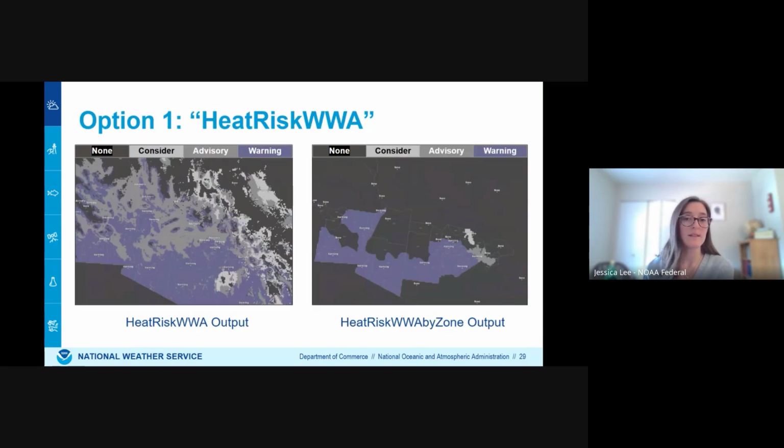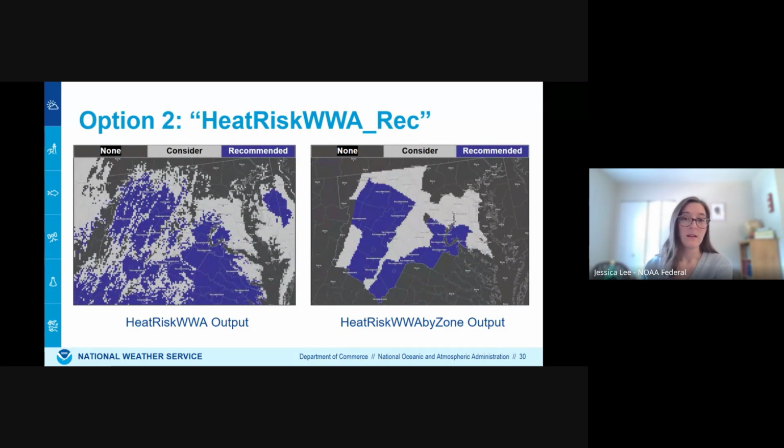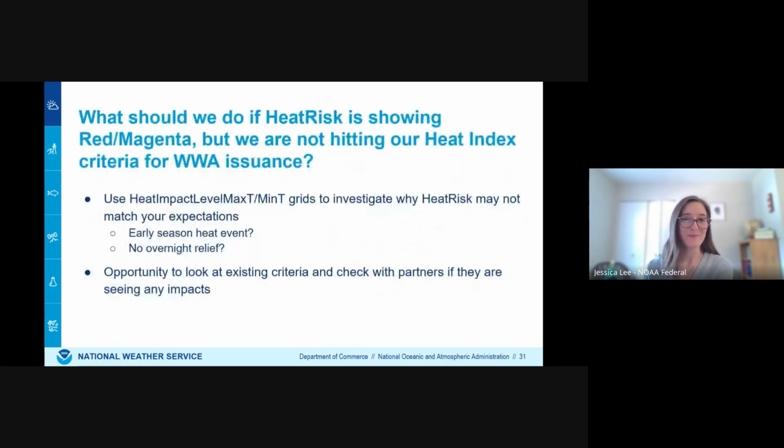Here is an example of what the recommender grids will look like under option 1. You can see the color bar highlighting the consider, the advisory, and the warning. And so indicating if the meteorologist should consider a heat advisory, issue a heat advisory, or issue an extreme heat warning. And then for the heat risk Wawa by zone output, these are determined for each forecast zone within a CWA based on the median value within the zone. And then under option 2, you can see it's a bit simpler. We just have the recommendations of consider or recommended. Pretty self-explanatory based on what we already talked about.